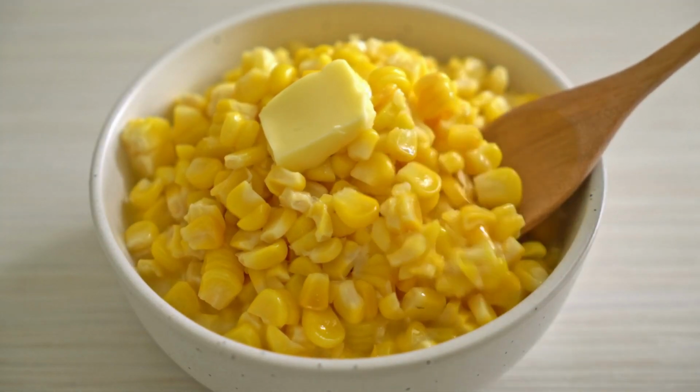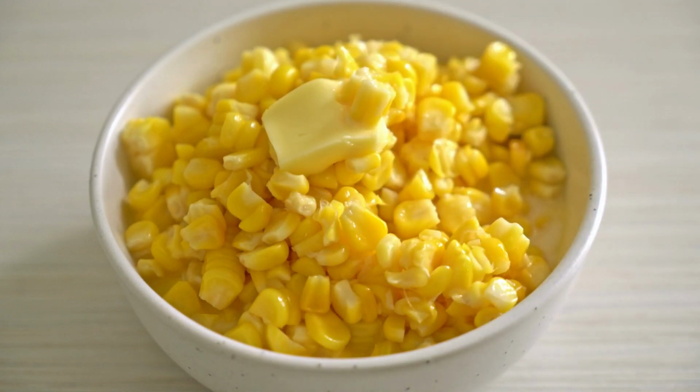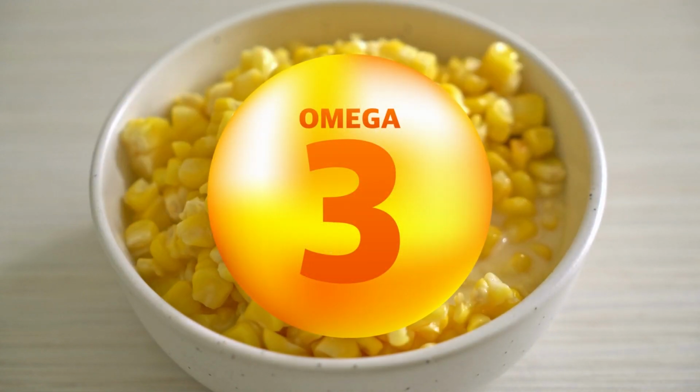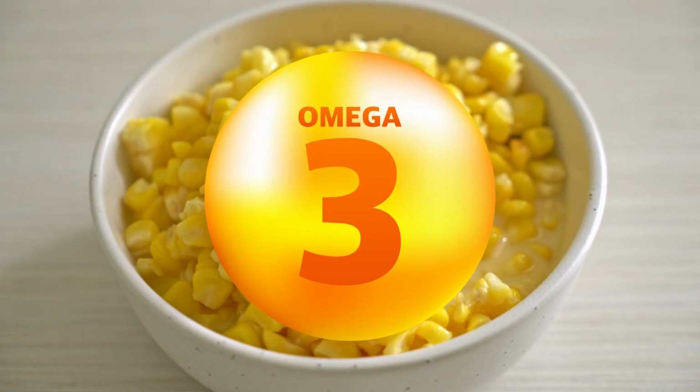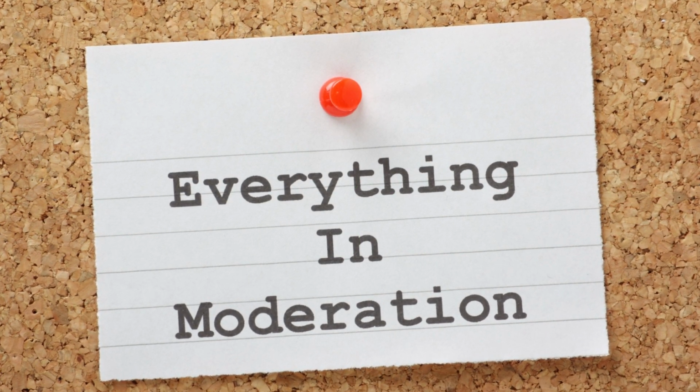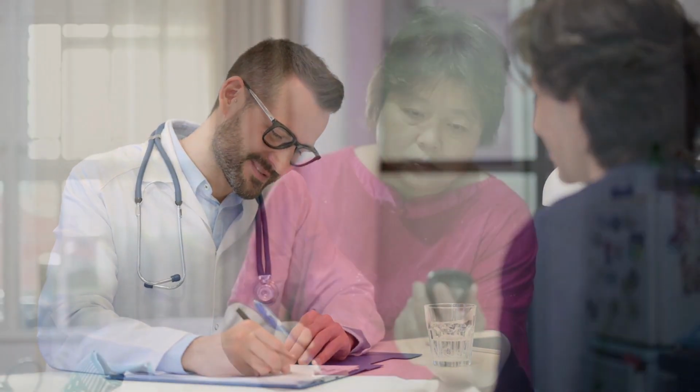However, if you still want the taste of regular butter and want to consume it, look for butter made from grass-fed cows. It is a good source of omega-3 fatty acids. Finally, we can say you can consume butter in moderation as a diabetic. But before deciding on anything, please talk to your doctor. He will definitely give you a better idea about this problem.